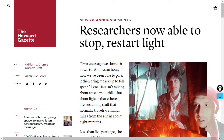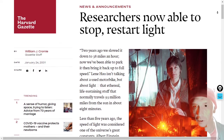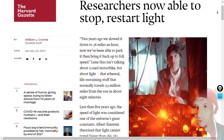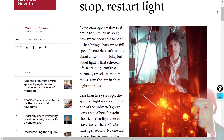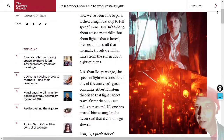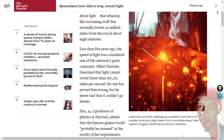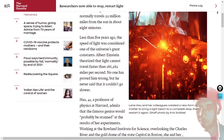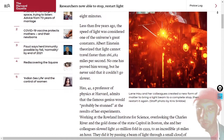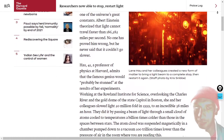Were you aware that light can be stopped entirely? It was big news when they slowed light down to 38 miles per hour. After that, they stopped light entirely. So Einstein theorized that light cannot travel faster. But what about slower? It appears to not travel at a uniform speed through a medium, especially when associated with a very strong magnetic field.